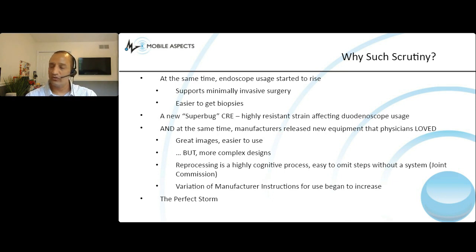I think all of those scope manufacturers have done a great job. They are really working hard on updated designs, disposable parts, things like that. So they're coming out with great solutions to help all of you also. But at the time, that was a really big difficulty too. So that added to all of it.